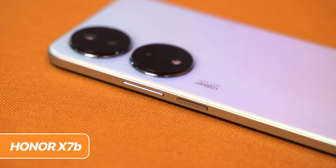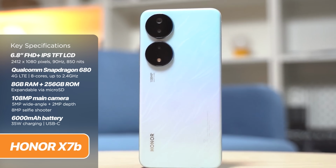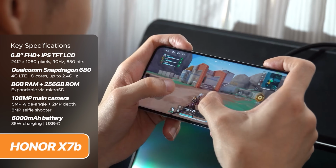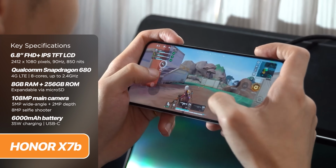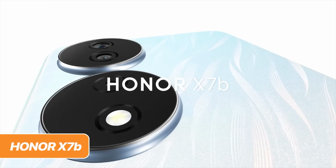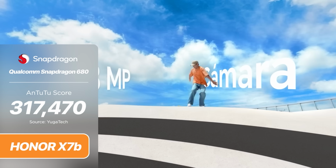The X7B sports a 6.8-inch Full HD Plus IPS LCD panel with 90Hz refresh rate. This display will also do fine outdoors with peak brightness reaching up to 850 nits. The chipset on this phone is a bit dated though, running the Snapdragon 680 configured with 8GB of RAM and 256GB of storage, which is expandable.